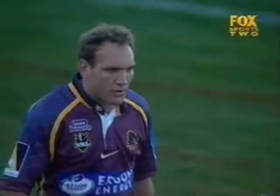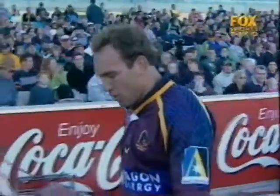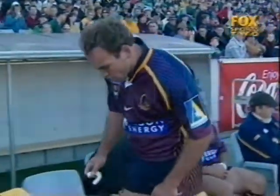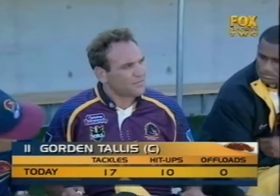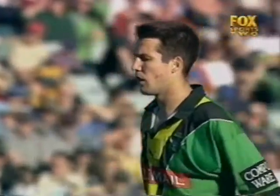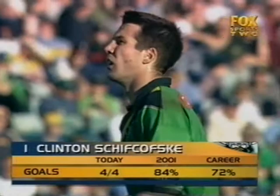Coming to the bench for the time being, replaced by his coach, Wayne Bennett. I dare say he doesn't look out of breath, and he's copping a bit of stick from the Canberra fans as well as he makes this long trek back to the bench. And I'm sure Wayne Bennett just thinks it might be time for Gordo to cool it, keep the powder dry and come back on after 5 or 10 minutes to try and get the Broncos back into this game right at the death perhaps. But I'll tell you what, it's going to be a fairly formidable scoreline they face here.